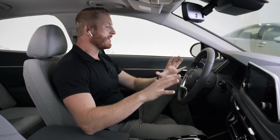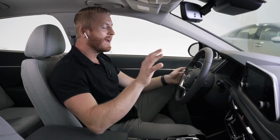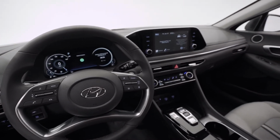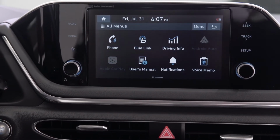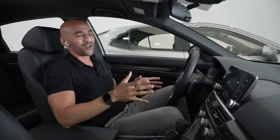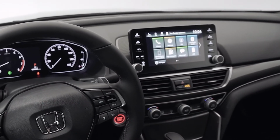What about the dash? I mean, Gian, you have to see this in-dash in the Sonata. It's a very streamlined, clean dash that flows really nicely with the rest of the vehicle. And one thing I love about it, Gian, the screen pops up out of the dash almost like it was built in. It doesn't feel like it's just tacked on at the end. The Accord dash is simple and clean, but you know, I'm just not a fan of that touchscreen looking like it was just bolted on.